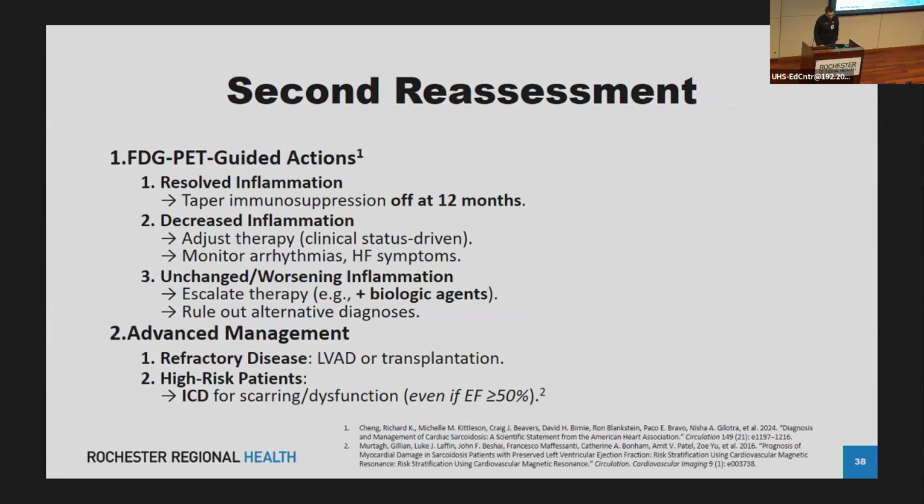In cases of decreased but persistent inflammation, therapy should be adjusted based on the patient's clinical status, including the control of arrhythmias and the stability of heart failure symptoms. When inflammation is persistent or worsening, treatments should be escalated. This may involve adding biologics. It's also critical to reassess the diagnosis to, again, rule out sarcoid mimics or alternative pathologies.